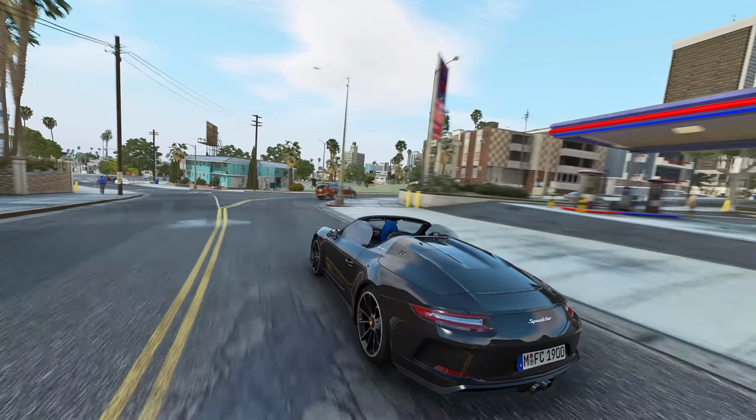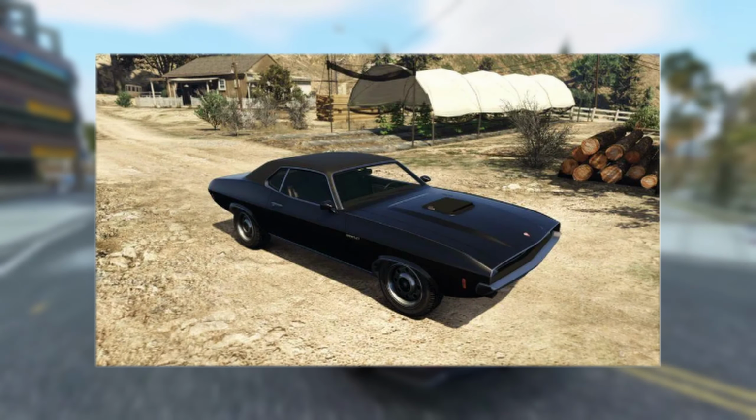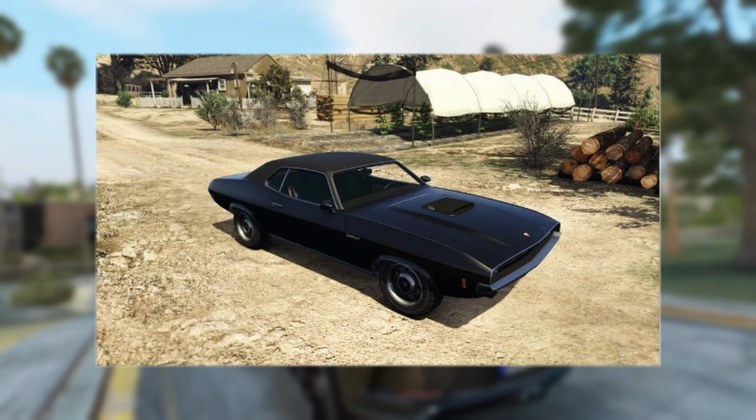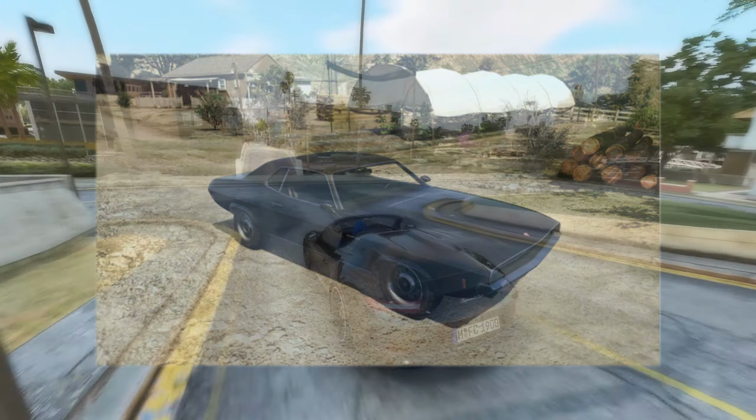The next vehicle is the Bravado Gauntlet Classic, which is a muscle car that is featured only in GTA Online, and the Bravado Gauntlet Classic was actually based on the first generation of the Dodge Challenger.